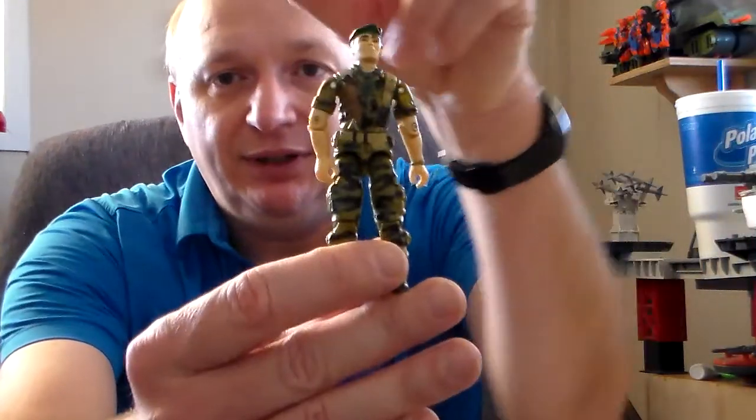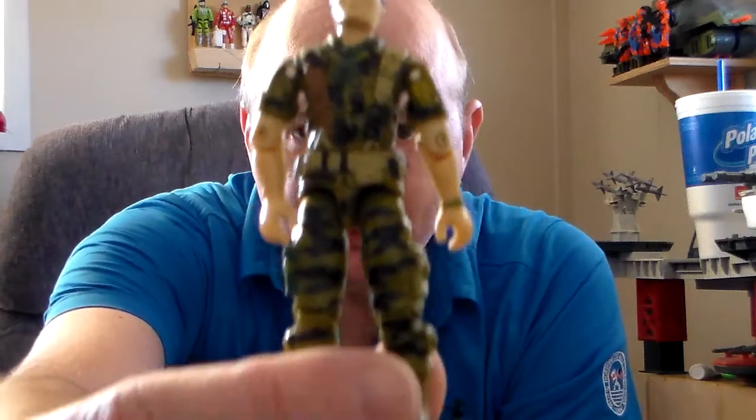As far as accessories, I give him a 10 out of 10. Paint, I give him a 10 out of 10. Sculpting, I give him 10 out of 10. And playability, I definitely give him a 10 out of 10. I mean, the camouflage, I loved the figures that were camouflaged, because I could use them in several different environments.